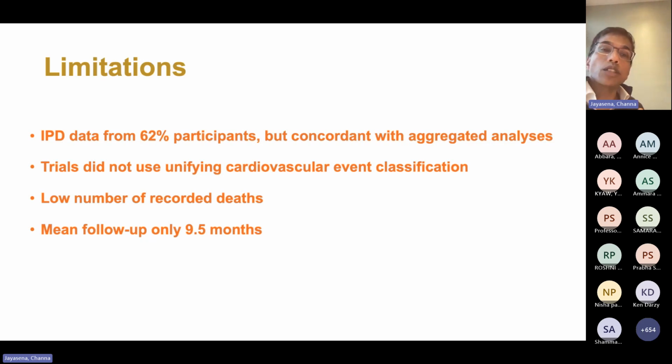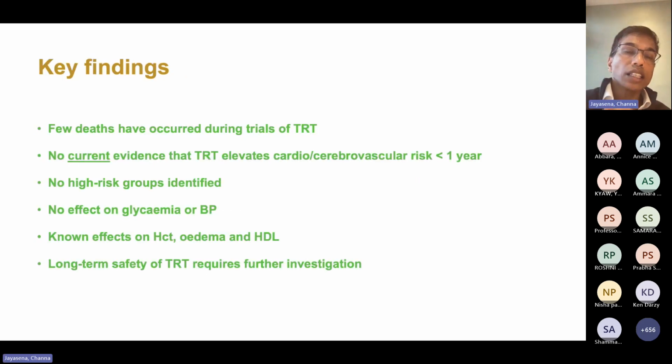So we also did what we call a 2-stage meta-analysis, where we compared our IPD meta-analysis with the overall aggregate traditional meta-analysis to look for discrepancies, and we didn't see any. So there was concordance, which makes us less suspicious that there was selection bias. In terms of key findings, we can say few deaths have actually occurred during trials of testosterone. I think that's really important because we have disclosure that there isn't some massive cohort of men who've keeled over and died that haven't been reported.